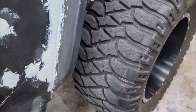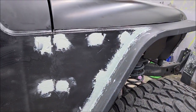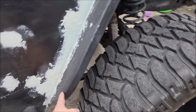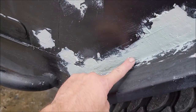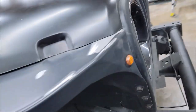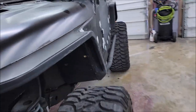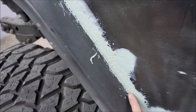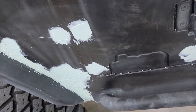I ran out of Bondo. I have more at my house, which I have to bring here. I'm probably going to have to put a little bit more in here just because it's a little thin down here. You can see that dip. So I'm going to put a little bit more in that tomorrow. And then this side looks okay, but I'll probably fill that in a little bit tomorrow as well.